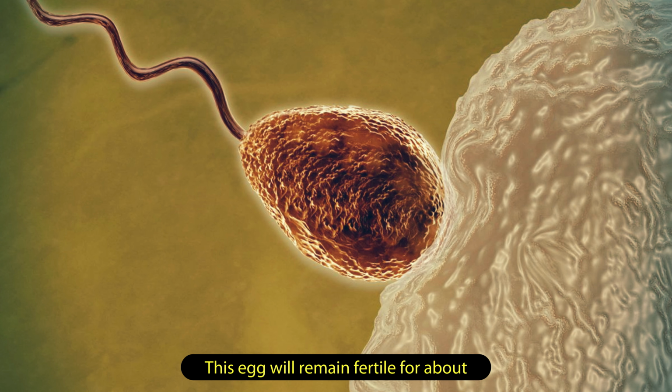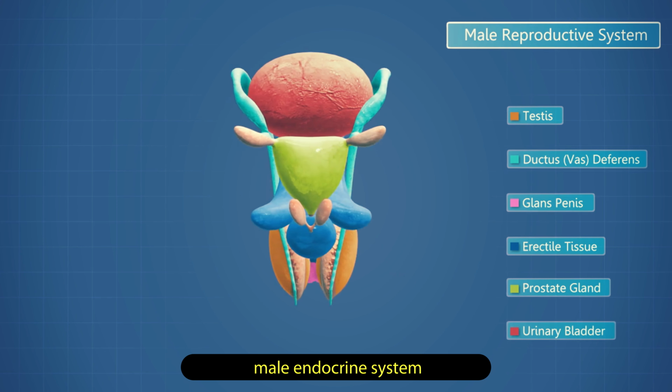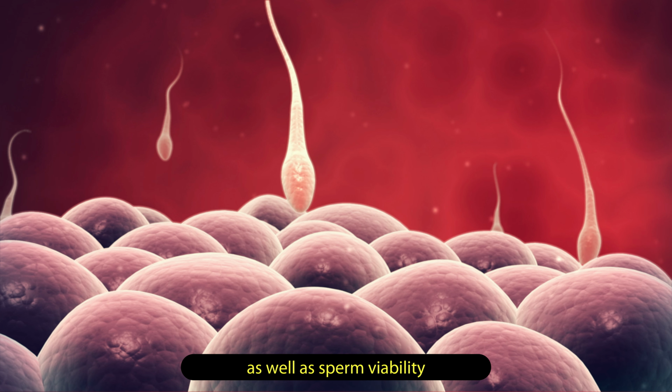Having too much body fat produces excess estrogen, which can interfere with ovulation. Male obesity, which can disrupt the male endocrine system as well as sperm viability and concentration, can also affect a couple's ability to become pregnant. Women who are underweight, with a BMI less than 18, might not be getting regular periods or could stop ovulating, which also hinders their ability to become pregnant.